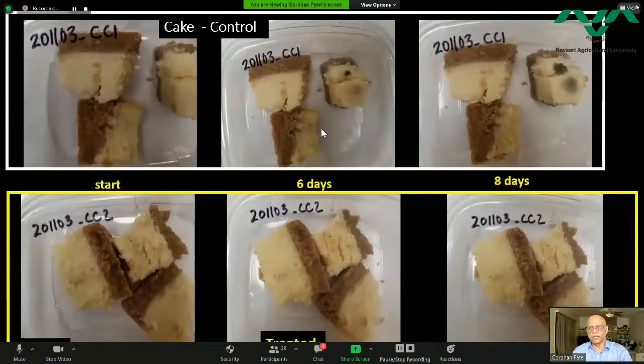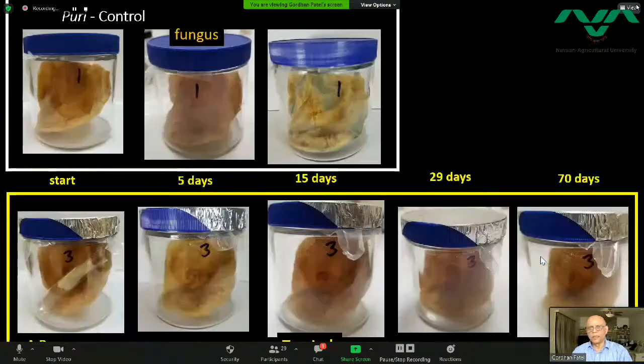Processed food, cake. You can see the control sample, which was not treated: fungus started in 6 days, and in 8 days fungus was growing, while the one treated with the sachet method did not develop fungus. Then another processed food, we took puri.